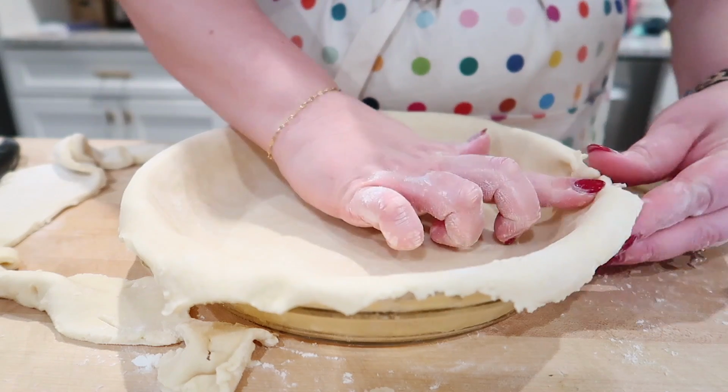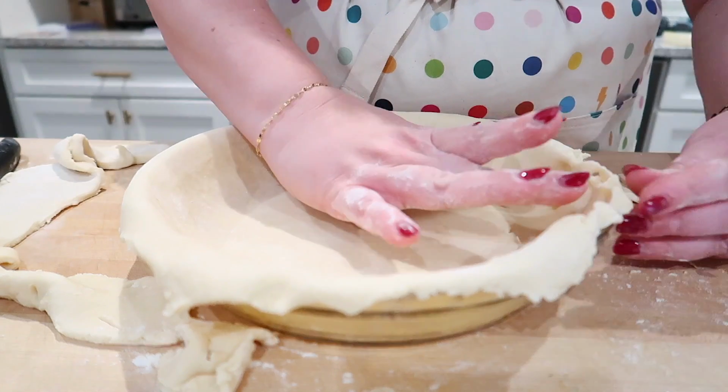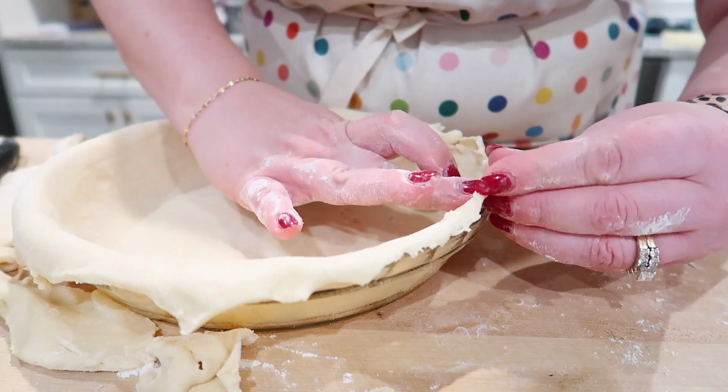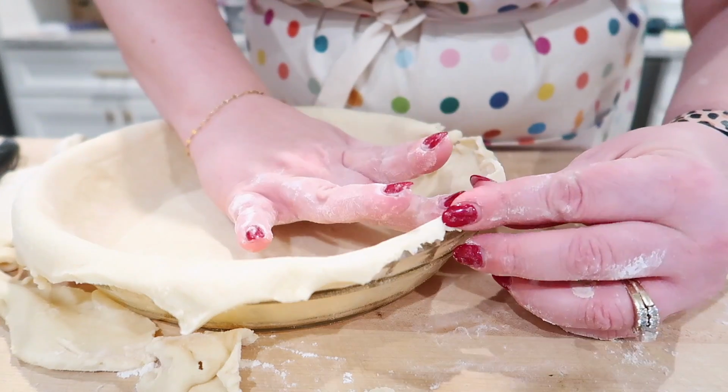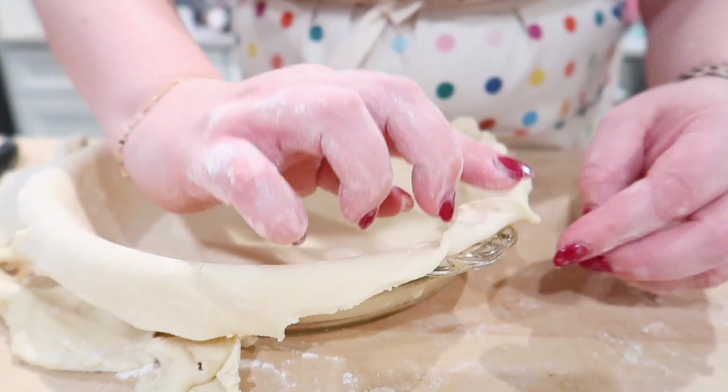So I'm gonna roll up the edge a little bit here and try to do a crimp. I'm not very good at this, by the way. I struggle with this part every single year, but you know what? The crimp isn't the most important part, the taste is, so that's what I always tell myself.